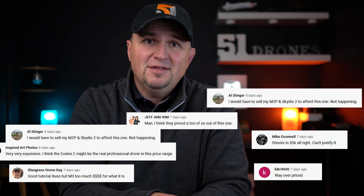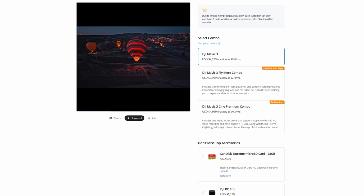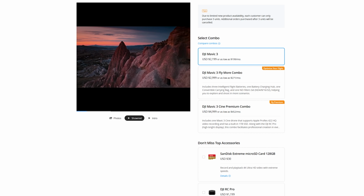Now, first of all, I want to address the most discussed topic by far, and that is the price. I feel like the incredible abilities of this drone have been so overshadowed by the sticker shock that so many people had. In case you don't know, the Mavic 3 ranges in price from $2,200 all the way up to $5,000, depending on which package that you get. And I know that really disappointed so many people that were waiting for this drone. Many Mavic owners are coming from the Mavic 2 Pro or the Mavic Air or even the original Mavic Pro, and so I think a lot of those people were expecting that price to be maybe a little bit more than what they paid for those other drones.